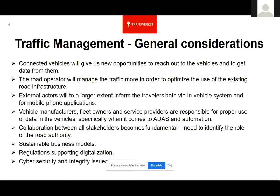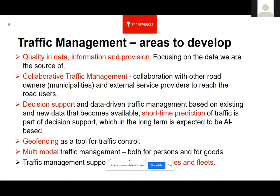Of course, there are other issues in this context, such as sustainable business models, regulations, supporting digitalization, cybersecurity and integrity issues, etc. But these are some considerations we have come to conclude. When it comes to areas to develop, priority number one might be to ensure the quality in the data and information we provide. But we also need, as I said, to collaborate more, both with the other road owners, the municipalities, but of course with external actors such as service providers.